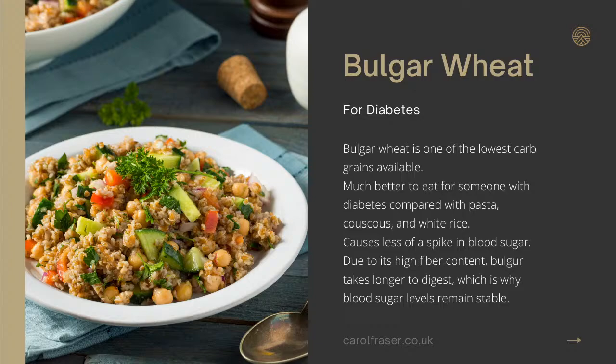But I'm going to be making a couscous, and I'm actually going to be grinding down the coarse bulgur wheat to save yourself some money, so you can grind it down to make yourself a fine bulgur wheat couscous. So this is rich in fiber. It's a really tasty alternative to rice. In fact, I love this more than rice itself.